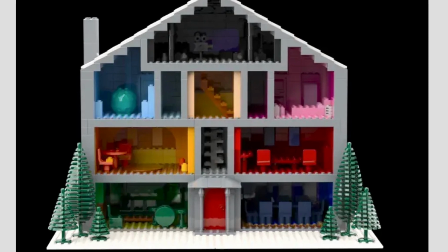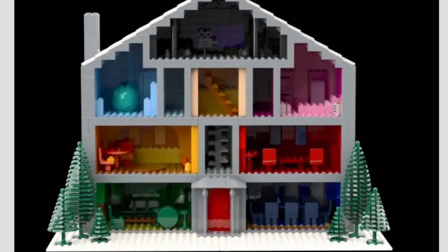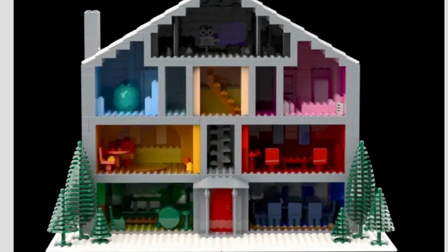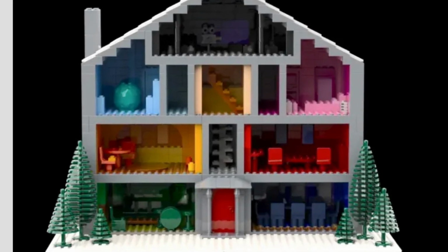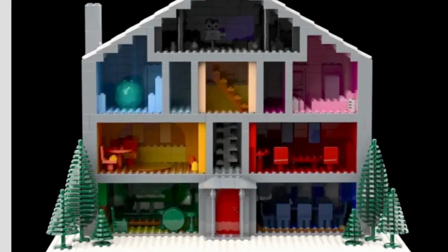Next up, we have Lover House, and this one is pretty unique to Lego, having just a room assortment from the Lego colors, which I do love to see. And overall, a pretty large build, so it'd be cool to see this one as well. I would definitely say yes for me, just because of the Lego colors being pretty unique to the Lego Group.